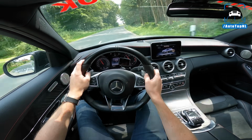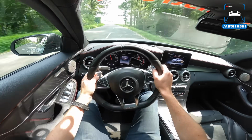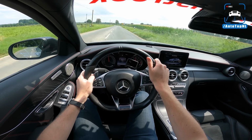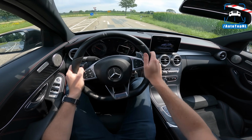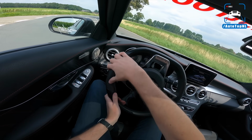So AMG did offer a sports exhaust, which did improve the sound. And with that update, you got a button which just meant you could drive it with the exhaust open all the time, which I think was a real improvement, because that's just what you wanted in that car. Manual for the gearbox.